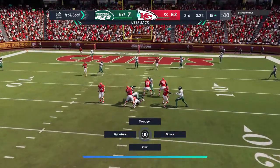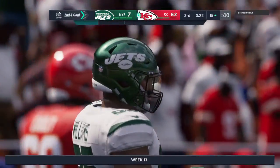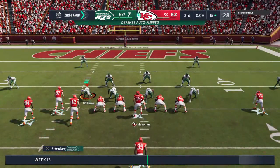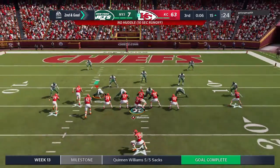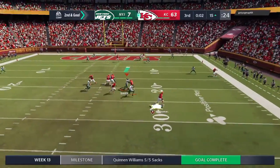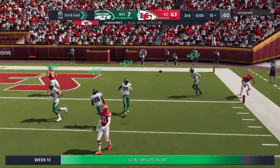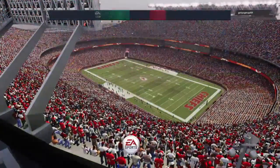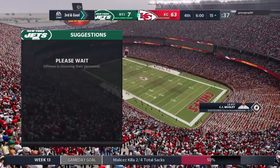And he's going to be dropped. Back at the 15-yard line. Quinnen Williams able to record his 5th sack of the season. 2nd and goal at the 15-yard line. To try again after the sack. Mahomes flushed out right. And that would not to be. It's incomplete. So they couldn't hook up as time has now run out on this 3rd quarter of play.